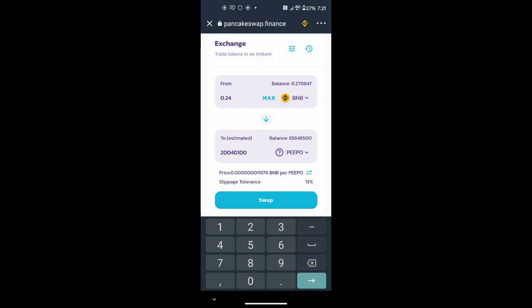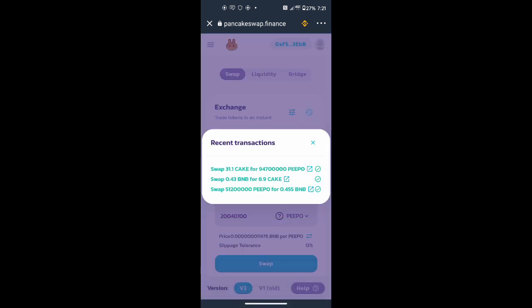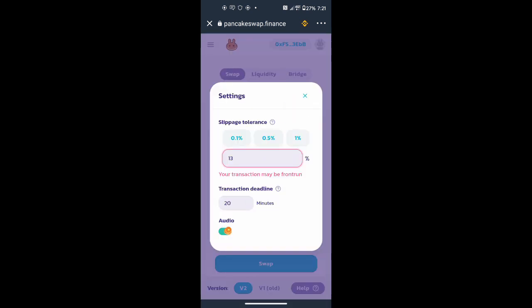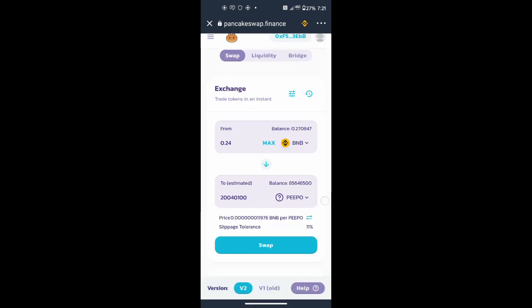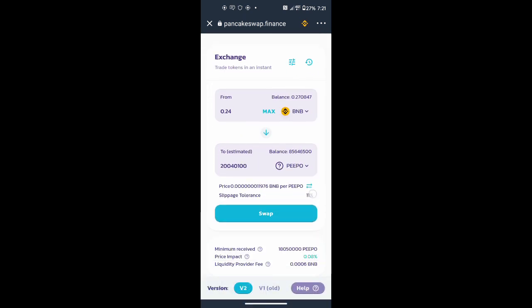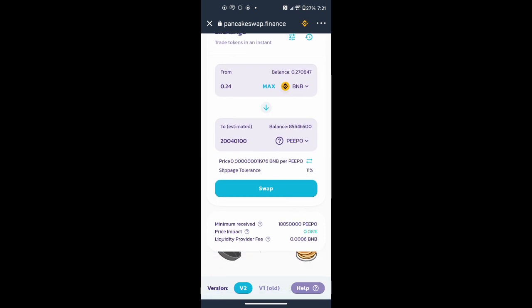You're going to need to go to settings here. Ooh, wrong link. Settings, and then turn your slippage tolerance up to 11% at least. I had mine set to 13 last night when I was purchasing some, but set it to 11. That's going to increase your slippage tolerance there at the bottom, right above swap.